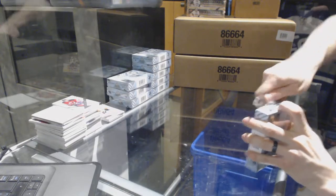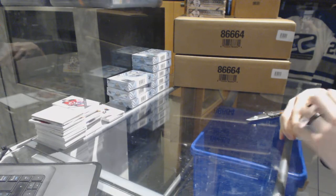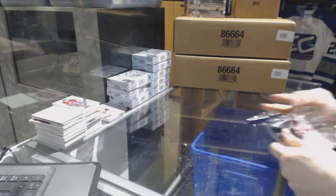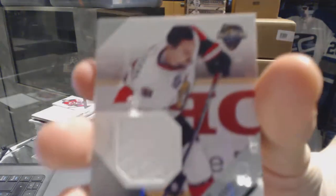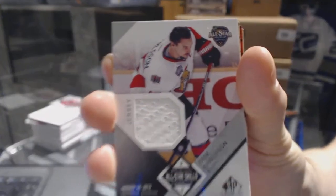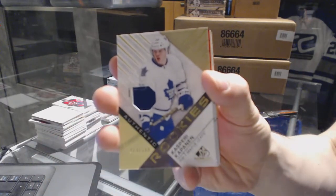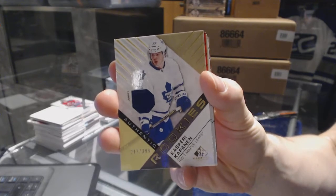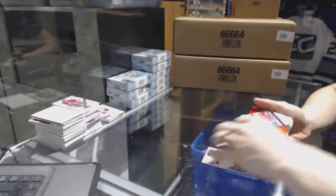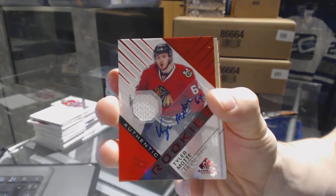All right, box two. We've got an all-star skills jersey for the Ottawa Senators, Erik Karlsson. We've got a rookie jersey number 399 for the Toronto Maple Leafs, Kasperi Kapanen. We've got a rookie jersey autograph for the Chicago Blackhawks, Tyler Motte.